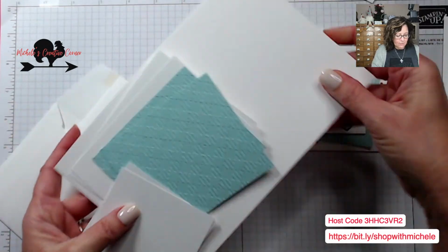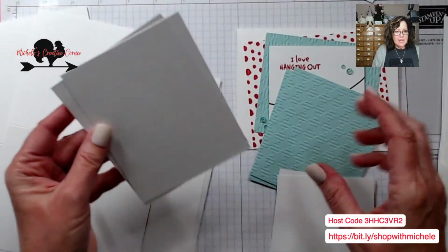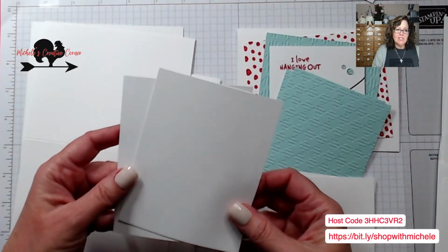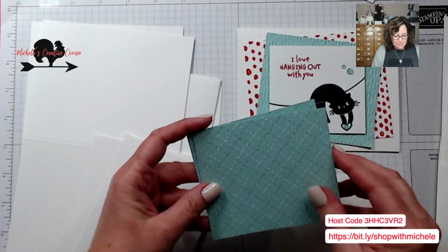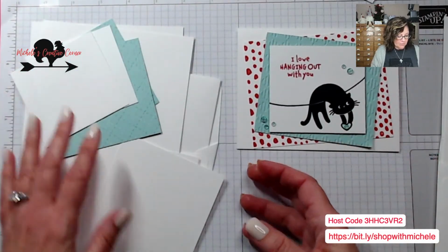Okay, so here's the kit for card number 1. There are 2 envelopes, 2 bases, then thank you, Hope. I will see you. Oh, I was going to just talk about you. Well, you'll have to watch the replay and I'll share what I'm going to share about that. 2 embossed pieces and then 2 pieces to do the stamping that goes here.